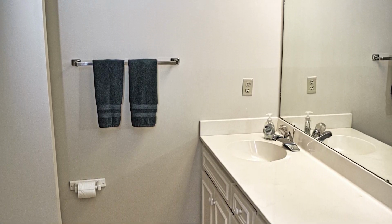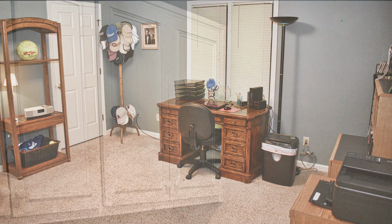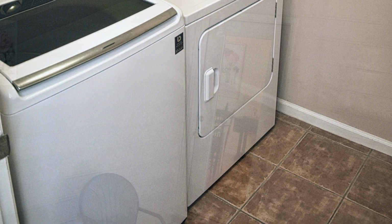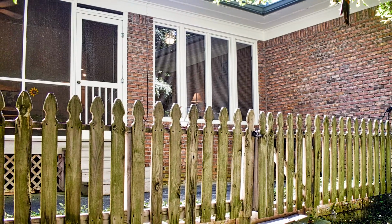Please make an appointment with your agent. This is bedroom number 3, which is used as an office. Separate laundry room, cabinets, tile floor, screened-in back porch, private backyard. Please make an appointment with your agent.